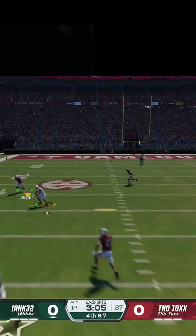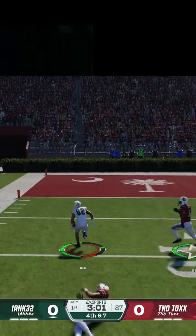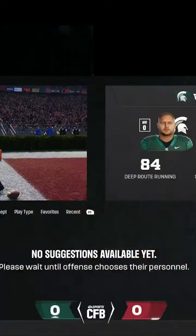UCLA unloads it left. Makes the catch. Converts on 4th down. Is still on his feet. Makes a grab and room to run. Touchdown, Spartan. He broke away from the defense, and they couldn't catch him.